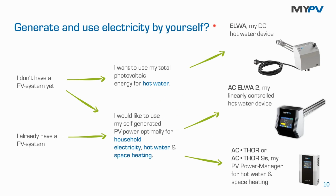So there are plenty of systems in our portfolio. One is a DC solution. It's been on the market for many years, for nearly 10 years now. It's basically a plug and play DC product where you directly connect the panels. What I'm going to show you today is the AC ELWA 2, which means it's an AC product. It's not directly connected to the PV panels. It takes the power from the AC building installation, but it just takes the amount of power that is too much in your building. So just the amount of power that would be fed into the power grid is used by AC ELWA 2.